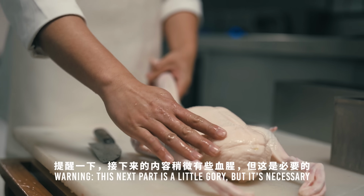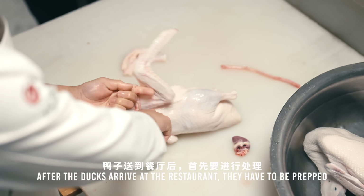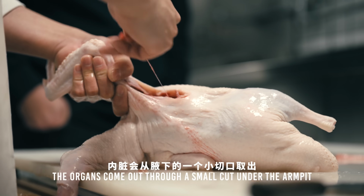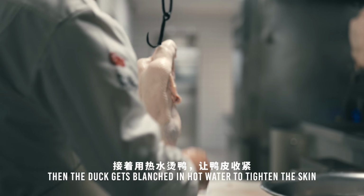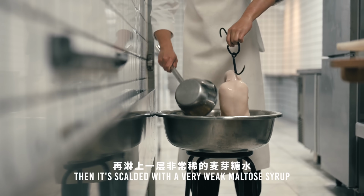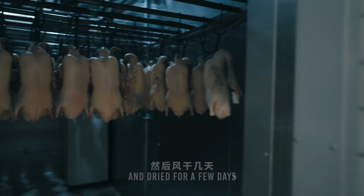Warning, this next part is a little gory, but it's necessary. After the ducks arrive at the restaurant, they have to be prepped. And this part is still pretty traditional. The organs come out through a small cut under the armpit. Then the duck gets blanched in hot water to tighten the skin. Then it's scalded with a very weak maltose syrup, which helps make the color even when it's roasted, and dried for a few days.